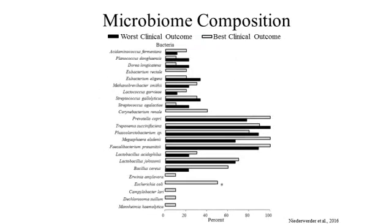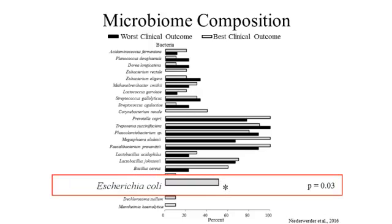We also looked at the microbiome composition and found several bacterial and viral species. However, most of the bacterial species are found at similar rates between the two groups. When we looked at E. coli, however, non-pathogenic E. coli, we found that this was found at a significantly higher rate in the best clinical outcome group as opposed to the worst clinical outcome group.